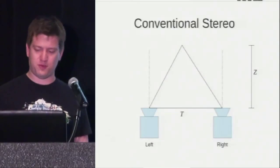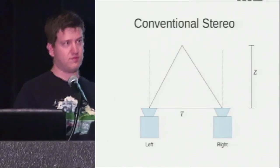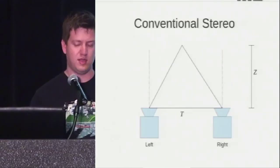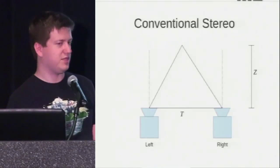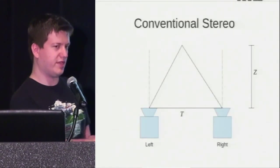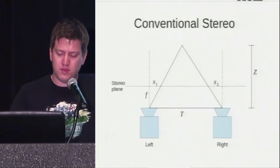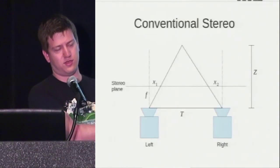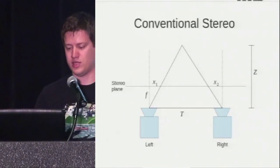So to briefly review how conventional stereo works, because it's relevant, you see some point out in the world from two cameras, the left and the right camera, and you're trying to detect its depth z based on triangulation. So you know there's some baseline distance between the cameras t, and because the cameras are separated, that point out in space appears on their image plane slightly offset in the two images that you get.